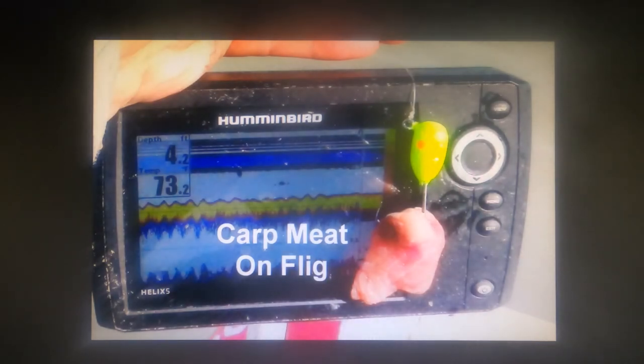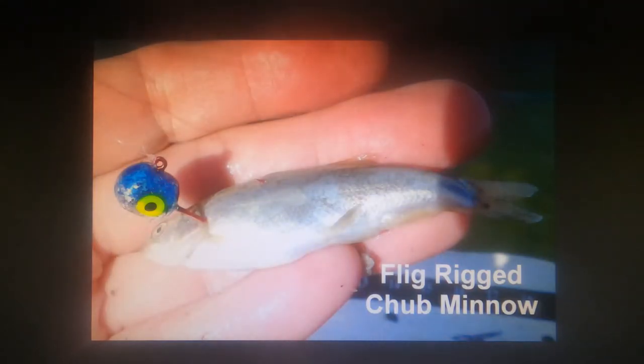This next method is one way of rigging a strip of cut meat on a floating jig head. Note the exposed hook point. This always helps with a good hook set on the strike. And here's a chub minnow rigged on a flig with the hook behind the head and around the spine. It's a good secure hooking method, and the hook point is barely exposed.